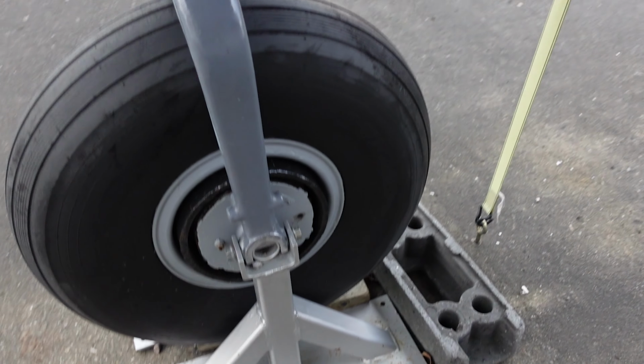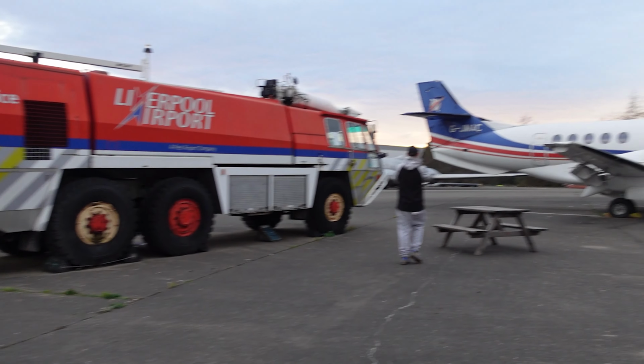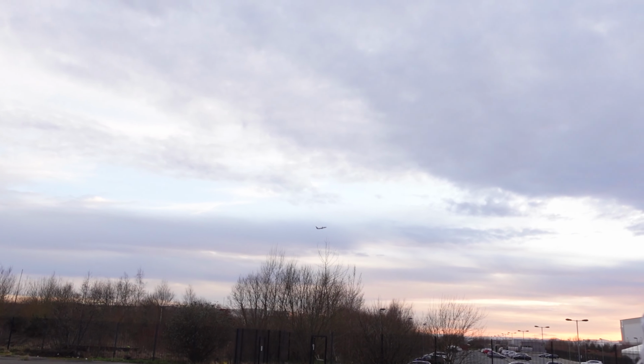All the insides of them have fortunately been stripped out. The wheels and stuff are so sick. Honestly, this place makes me so happy. Massive planes. Oh, that's sick.